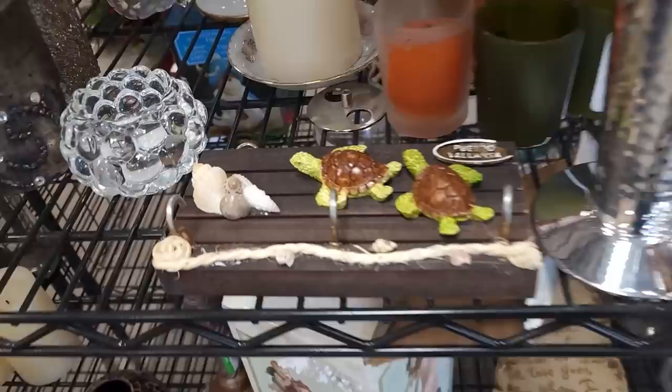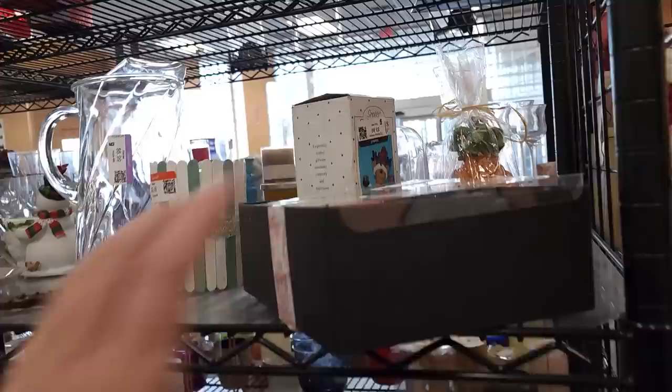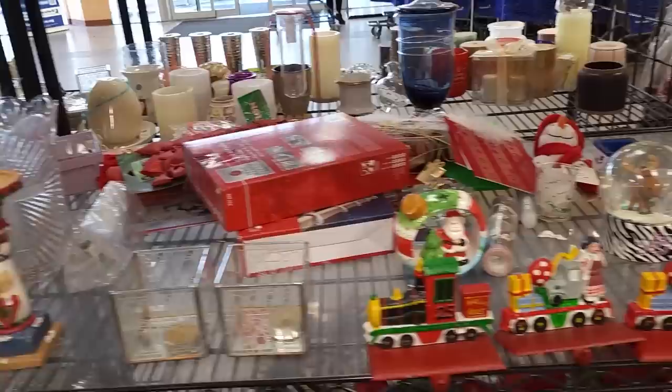Pretty glass candle holders. Let's see here. Oops, some champagne goblets. Turtles from Puerto Vallarta. They have traveled quite a ways. Not seeing anything exciting on the first row. Got some kind of a little oil lamp diffuser guy. Let's see what's in the holiday section. Wow. I'm not seeing anything.